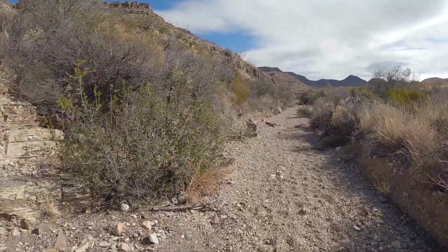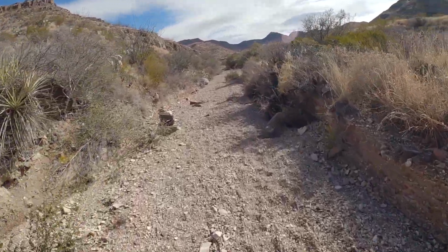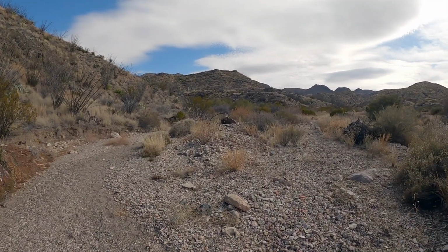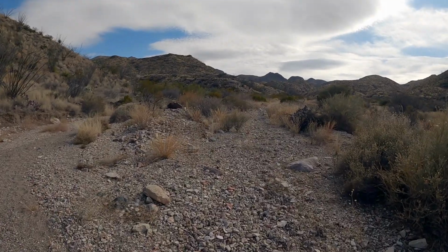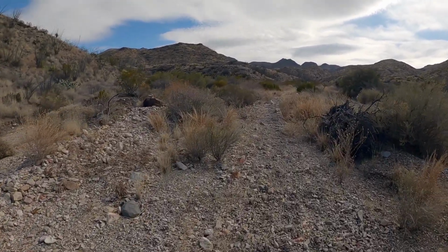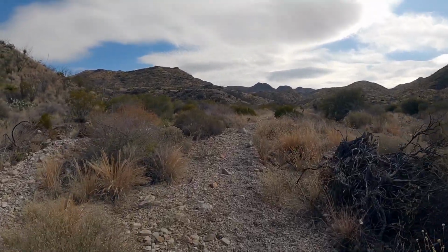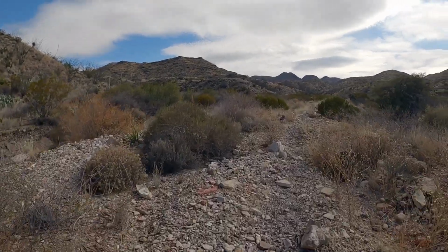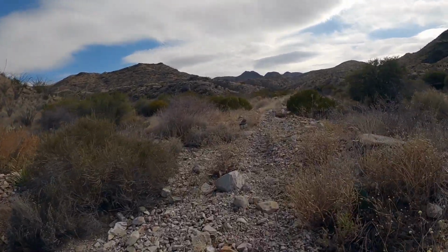I think we're on the right path. We got some rocks stacked over there, and it looks like a rock stack up here. So maybe it's an either or, and they're going to the same place eventually, but what you don't want to do is miss the exit out of the wash.